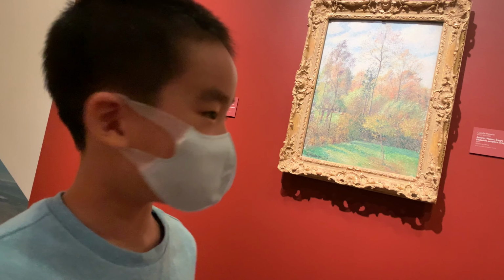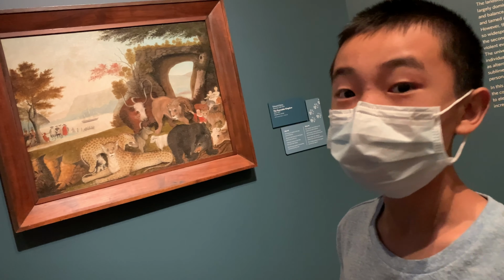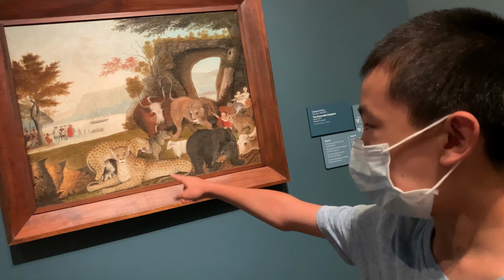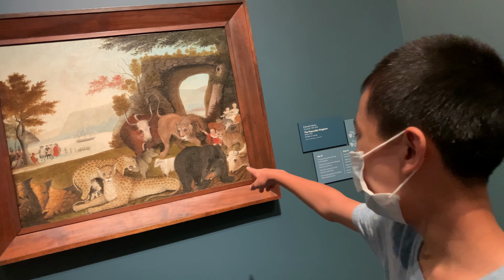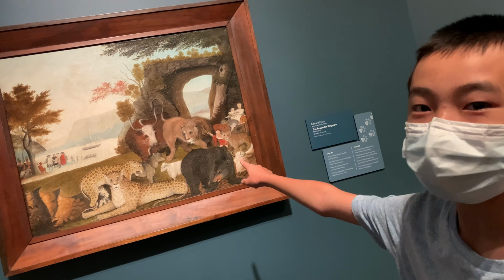This painting is from Passard. This is called the Peaceable Kingdom because all the animals are at peace. It's weird seeing the leopard, cow, lion, and all these other animals all just hanging out. There's even a little girl.